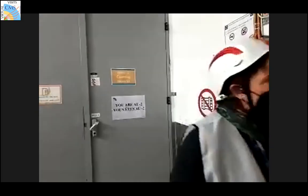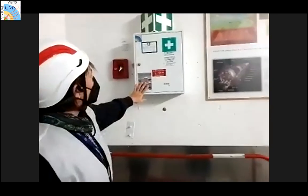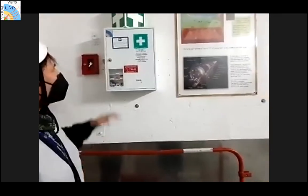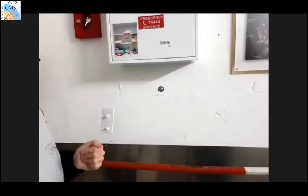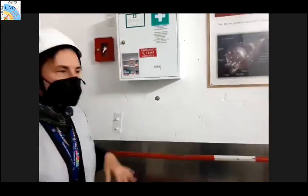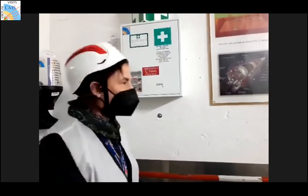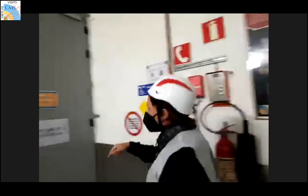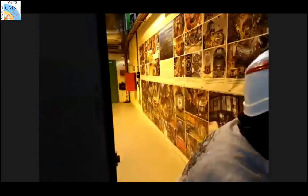And last but not least, we have also the medical emergency box, let's say, where there is a defibrillator. And we are also trained in first aid, just the basics, but we are able to use this in case of an emergency here underground. Okay, I think I will enter. It's very heavy, this door.